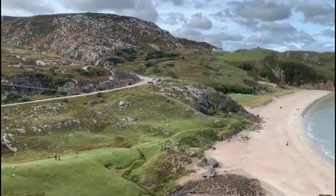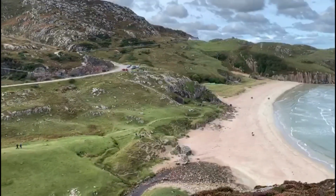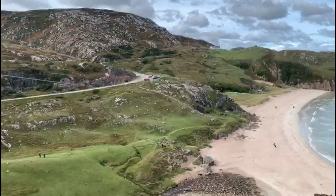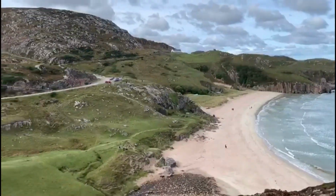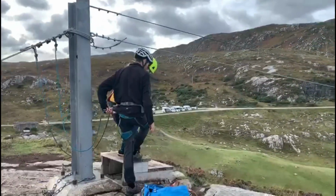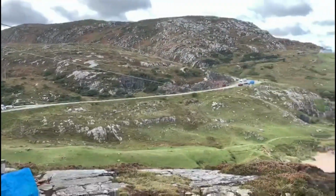It was a really great experience because the zip line is located on a beautiful spot, with a beautiful view of a beach with clean, lovely sand, and those waves coming towards you.